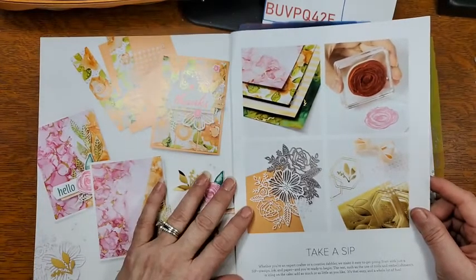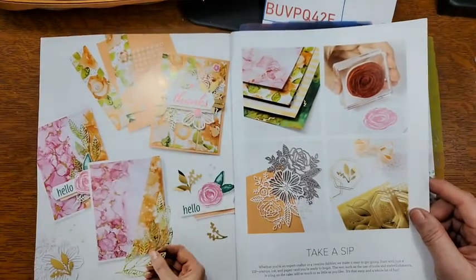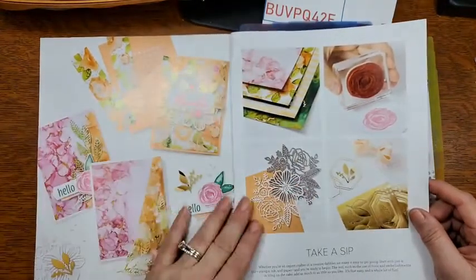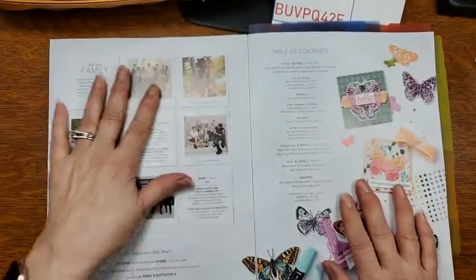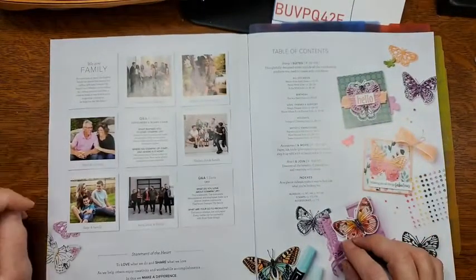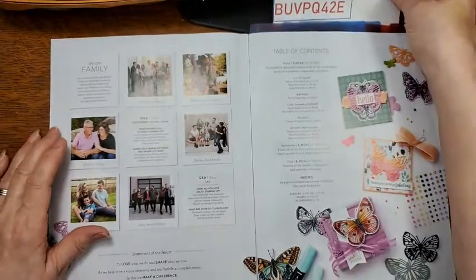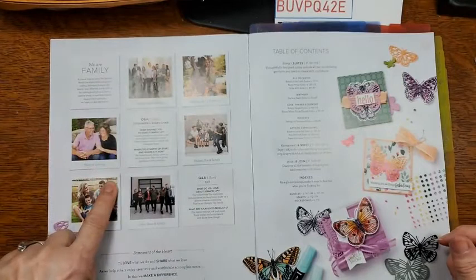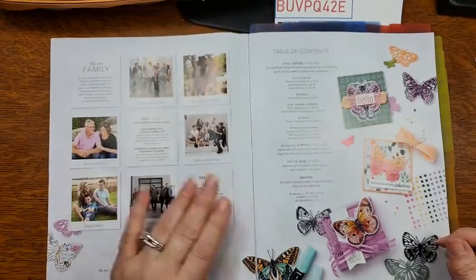And I agree with that wholeheartedly. That's what Stampin' Up! has always been known for, was their stamps, ink, and paper. And you can see how beautiful it is. So on the inside here, Shelley usually always writes a welcome message, but this time they did questions and answers. So if you have your catalog, you'll see that there.